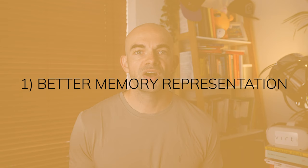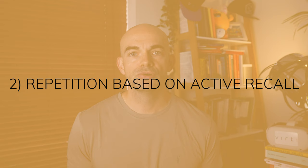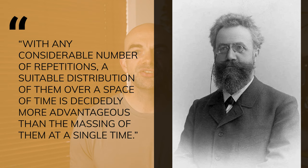Ebbinghaus asserted that the best methods for increasing the strength of memory are, firstly, better memory representation, for example, with mnemonics and advanced memory techniques, and secondly, repetition based on active recall, especially spaced repetition. As Ebbinghaus himself put it, with any considerable number of repetitions, a suitable distribution of them over a space of time is decidedly more advantageous than the massing of them at a single time. So don't cram and space out your revision.